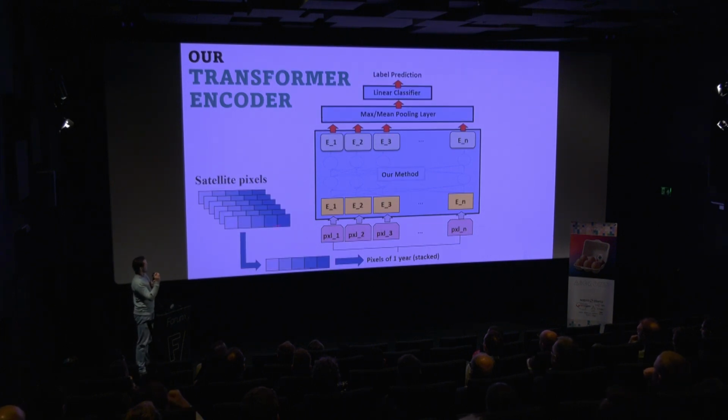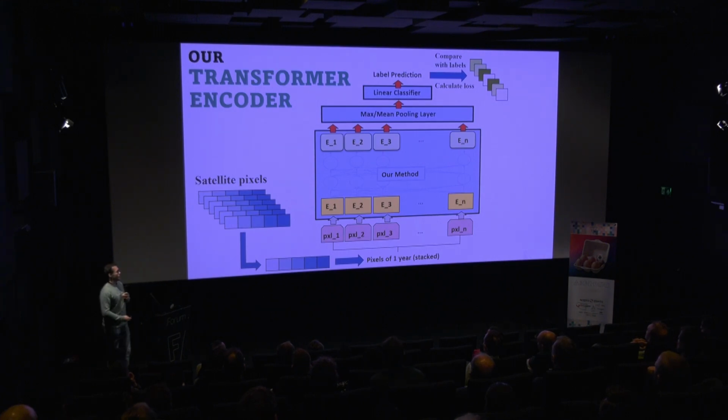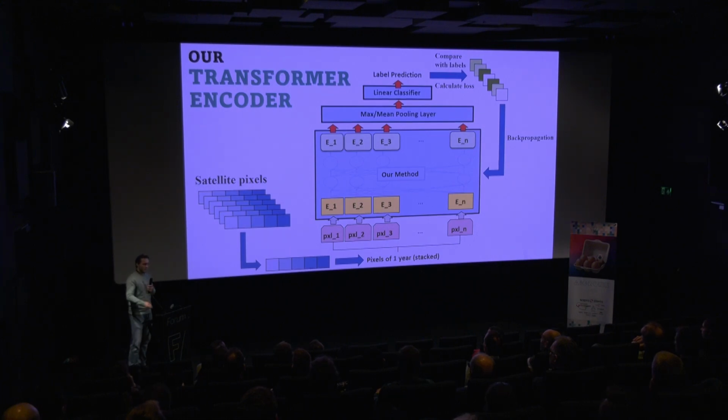So we take one of our satellite pixel time series, right, consisting of all these separate measurements made by the satellite each time it passes over, and we feed each of these measurements as the single units of information into the network. The network will then process this and see that, for example, oh, well, it's green in the summer, but it's brown in the winter, so it's probably a leafy tree. At the end, through a pooling layer and linear classifier, we end up with a prediction, which we can compare to our labels to calculate a loss, and then through some backpropagation, we can improve this system until it works really quite well.